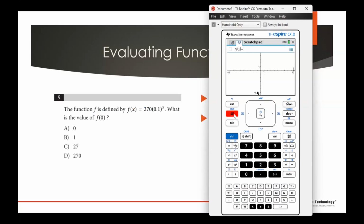Okay, and now that graphing screen and the calculator screen are cleared of anything that was entered in them. You can do the same way that we just did on the 84 on the Inspire. You could enter this into f1 of x and come to the calculator screen and type f1 of 0. But one thing I like about the Inspire is I can actually define the function on the calculator side and then evaluate with it on the calculator side. And then I only have to stay on the calculator side.